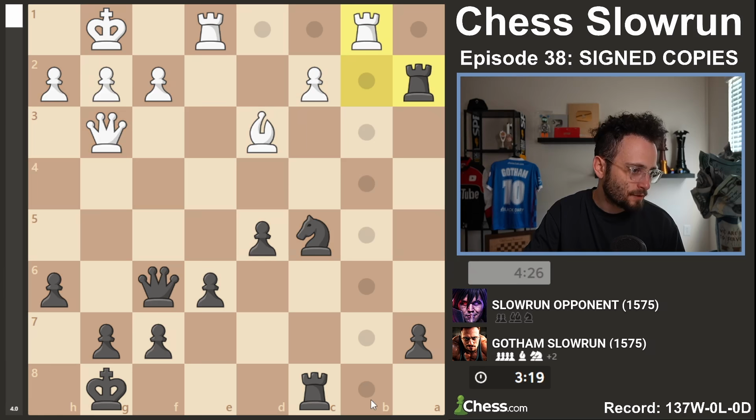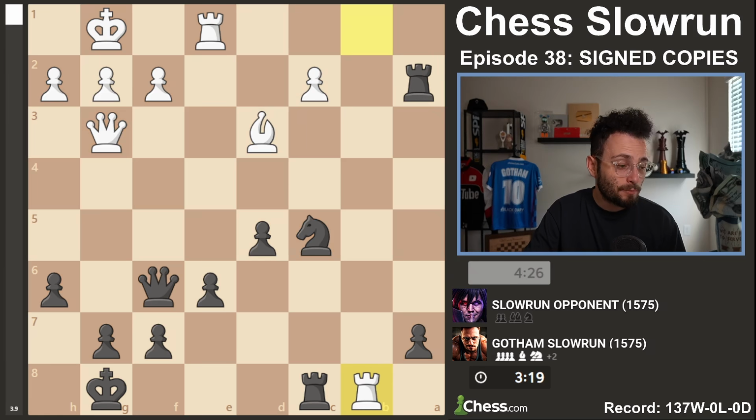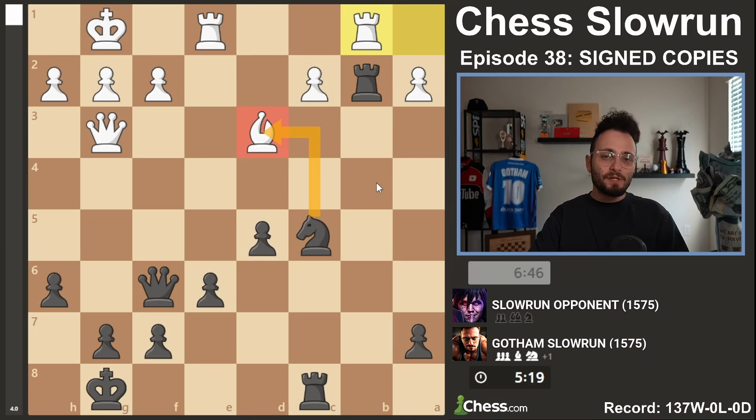After I went knight c5 and we made all these trades, I had an idea here to maybe take, and rook b8 would come in. And now black has only one defensive move. And again, all of that, even knight takes bishop, you can fit it into a few categories.